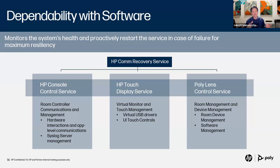Now, in terms of dependability, using robust Ethernet cabling was one thing, but also from a software perspective, we made sure that we have HP software services running, right? From the eyes of Windows, one TC10 or multiple TC10s appear as one virtual monitor. And you want to make sure the virtual monitor connection is first of all established, but also maintained throughout the day. The touch capability is working all the time. And so there are services that are monitoring those functions.